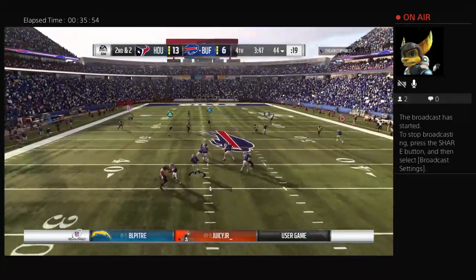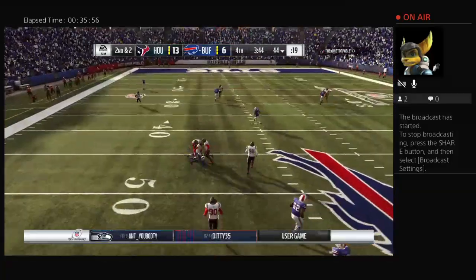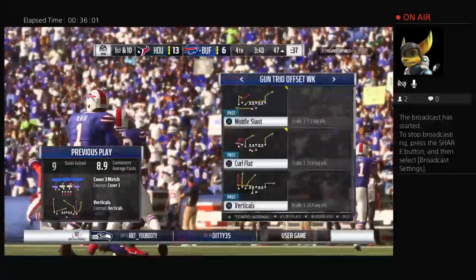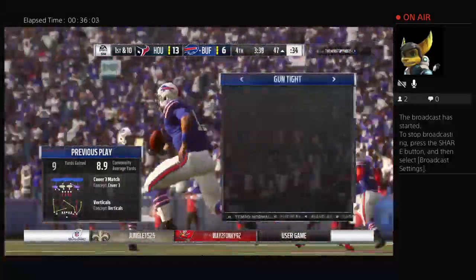From the gun, here's Newton. Buying time to his left. And avoids the contact by sliding. A good decision in the end to pull it and run. Gets him 9 yards and a first.